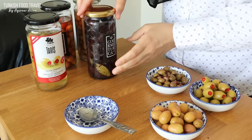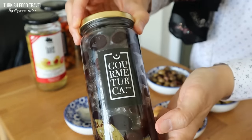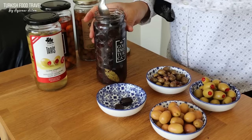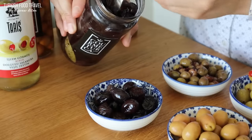And finally, of course, we have black olives. These are usually from Marmara and Aegean region, from Ayvalık part. And these are kind of a must-have in breakfast, in Turkish breakfast.